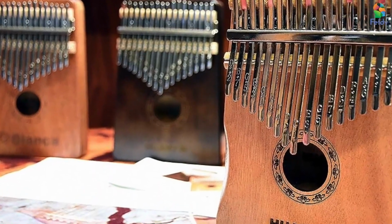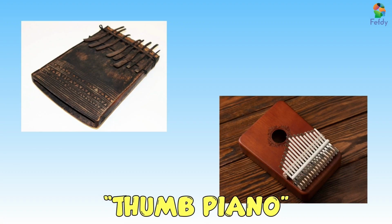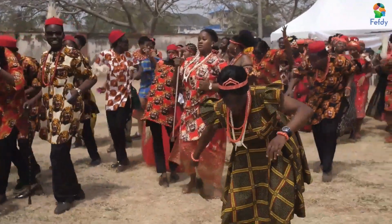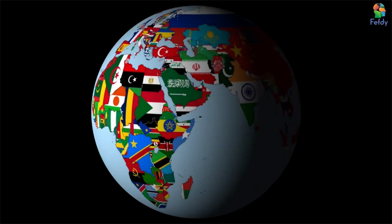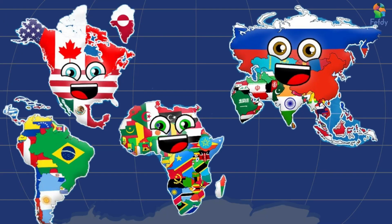One of their traditional instruments is the mbira, also called the thumb piano. The songs played on it are often part of festivals and celebrations. We traveled through various countries and explored amazing places around the globe. There's so much to learn and discover about our wonderful world.